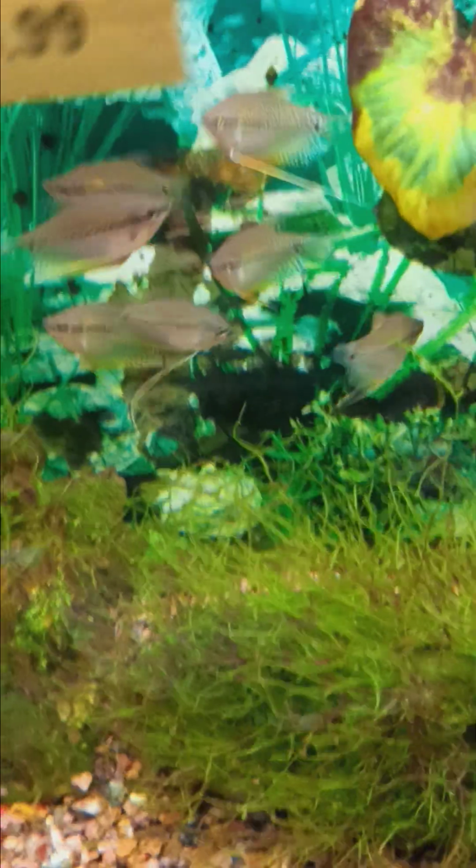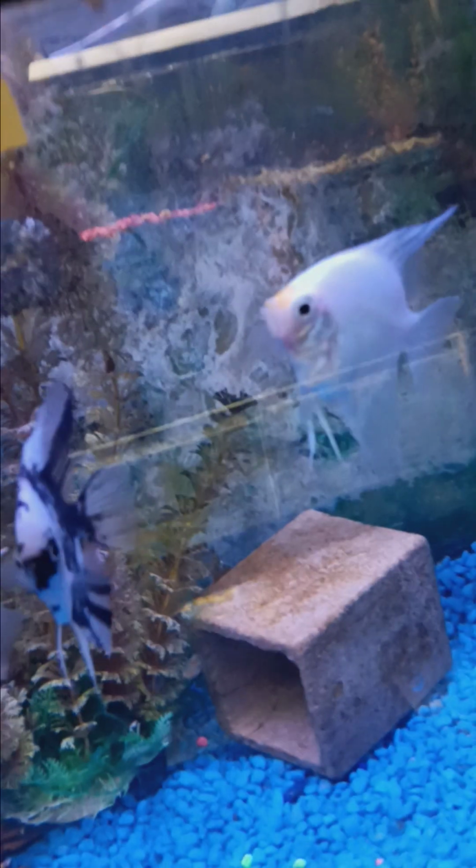Not show every tank because they got so many fish here. And some are just like the same, you know. I'm going to show like the exotic looking ones, or the unique ones.